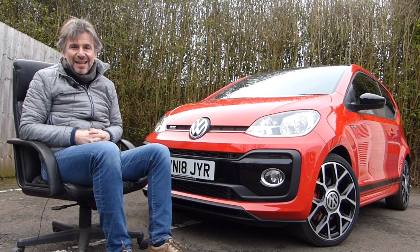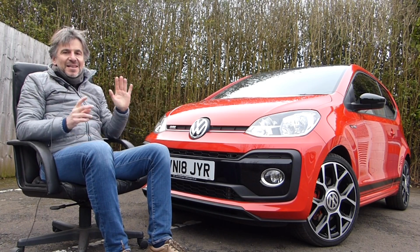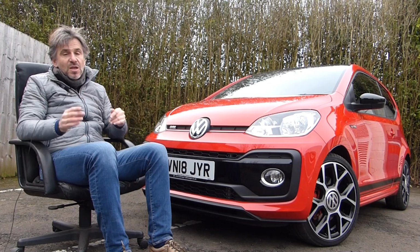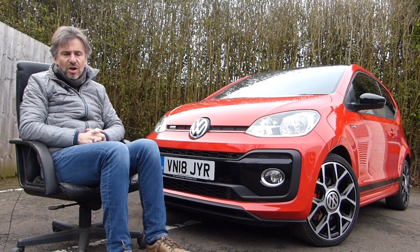And that brings me rather nicely onto my final point, point number 6, and that is that I love the value for money that you get with the Up GTI. Now, earlier in the week, a guy called Matt from Pistonheads tweeted about how he didn't think it was a particularly good car and how he thought the hype surrounding it was only there because it was a Volkswagen. Well, I pushed him on this a bit, and he said that a few years ago you could have bought a Twingo 133 or a Suzuki Swift Sport for similar money, and they were much nicer cars to drive.